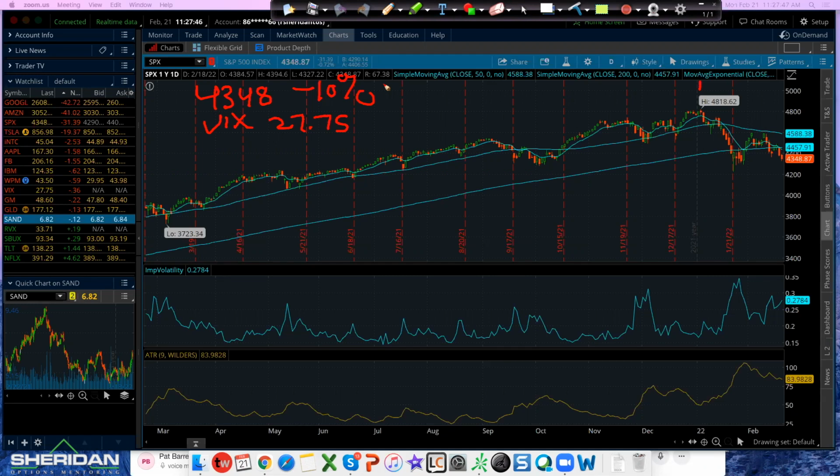How many weeks ago did this correction start? January 4th was the highs. Is that 1 week ago? 2 weeks ago? 3 weeks ago? 4 weeks ago? 5 weeks ago? Tell me. That's 7 weeks ago. Agree? This 10% correction that is lingering has taken a while.